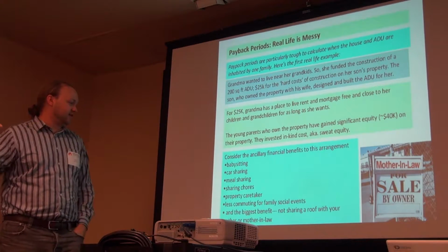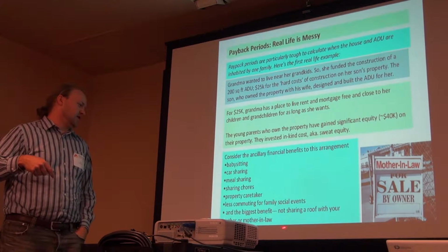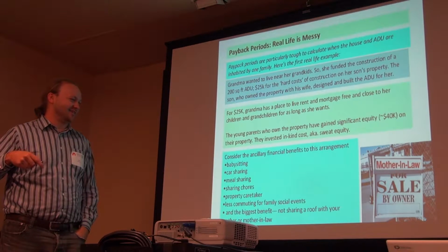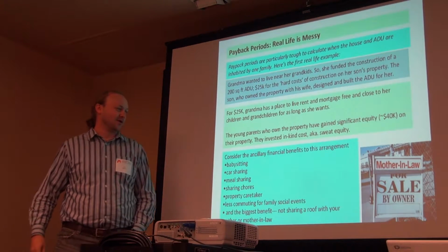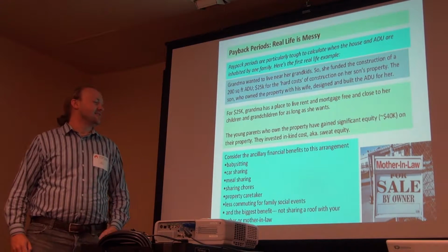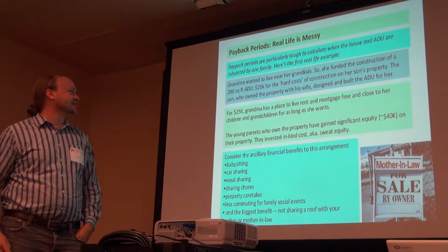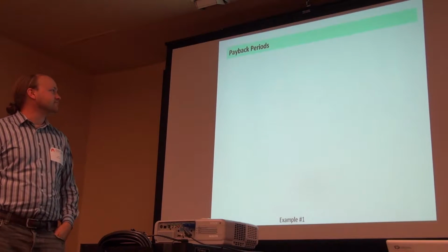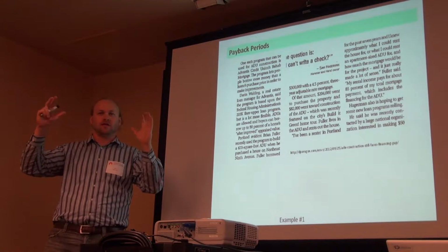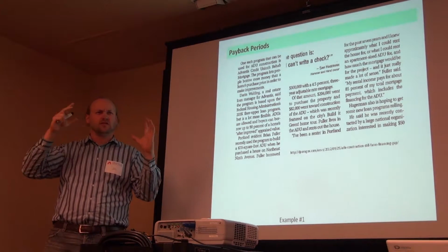And the biggest benefit is that you don't have to share a roof with your mother or mother-in-law. And I love that picture right there. Mother-in-law for sale. So that sums it up right there. Okay, so I'm going to go through a few more. That's a messy scenario that gives you the reality of how confusing this subject is.